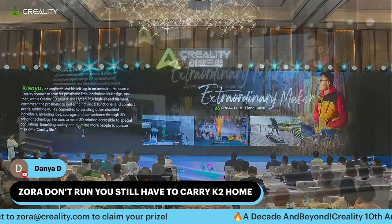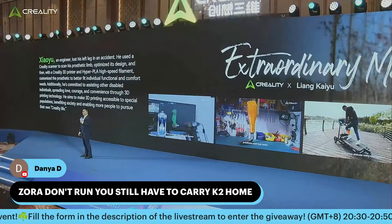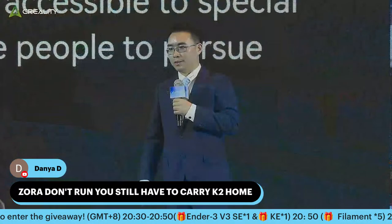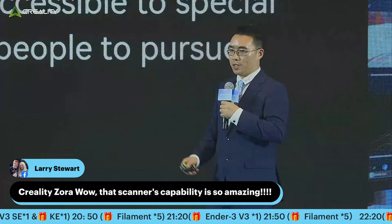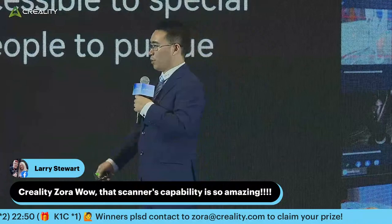The two scanners are very amazing. And talking about the scanners, we have one user, Xiao Yu, an engineer. He's our friend. But suddenly, due to an accident, he lost his left leg. But what did he do? He used the Creality 3D scanner to scan the leg, then used Creality 3D printing with hyper filament to print his prosthetic. After this, it looked perfect.